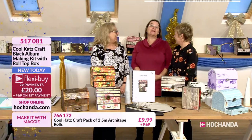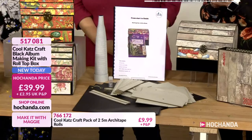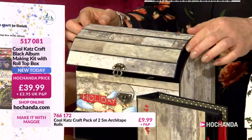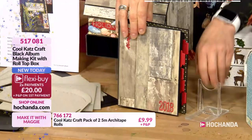Right. Well, let's step forward and let's take a look at what you're getting. These really are amazing. Talk us through what we've got here, Kay. We've got the roll top box with the album kits. These are fantastic. So we designed the box to get that lovely roll top. That's part of the feature of it. The idea was to hold memories. So you'd have your photographs in the album, and then memorabilia for holidays, special events like weddings and what have you, you can have in the box. So it's like a memory box.